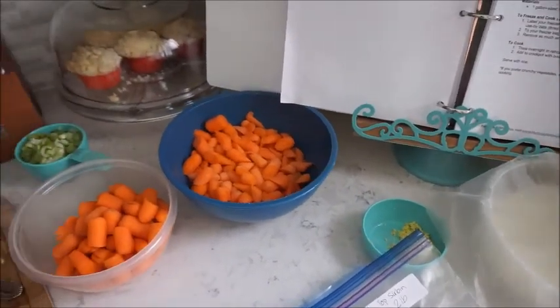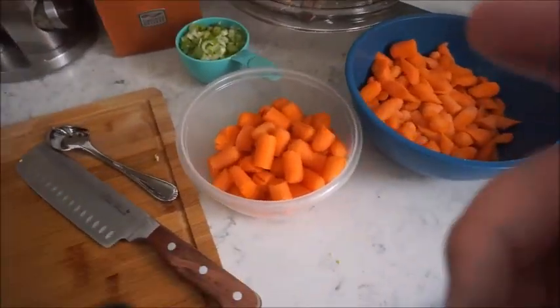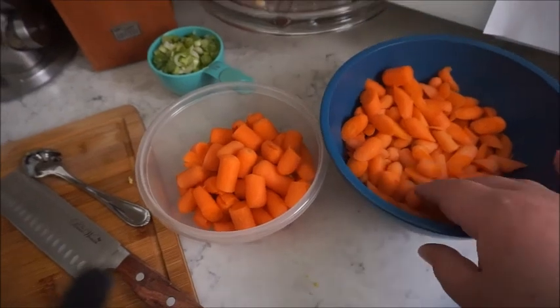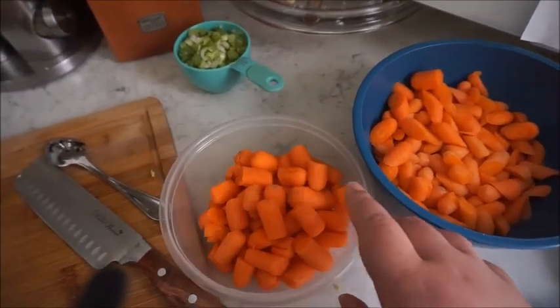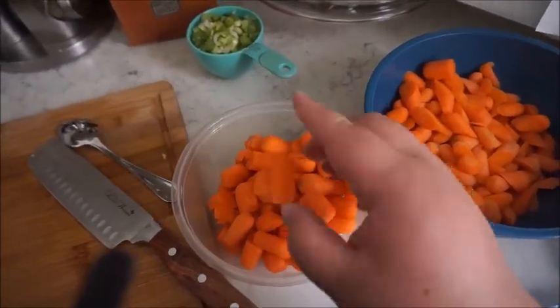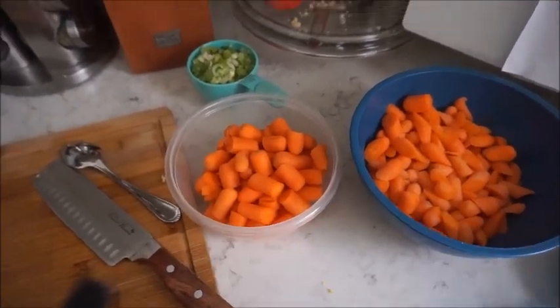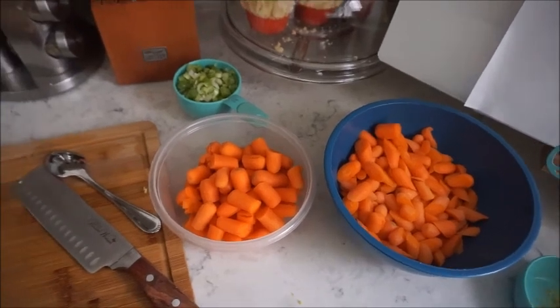Alright, so I finished chopping up all my vegetables. If you saw me slicing the carrots in the video two different ways, it's because one recipe needs them sliced thinner, and the other one, because it's like a roast, you want a little bit thicker, so I just cut the baby carrots in half. I didn't have whole carrots, I only had baby carrots, so I just went with what I had, and definitely do the same, you guys.